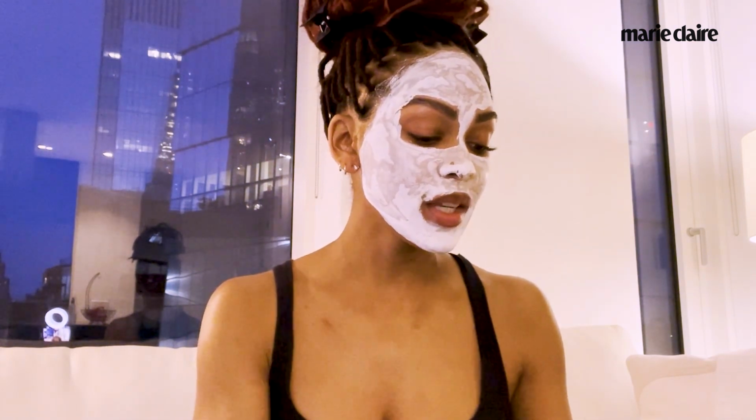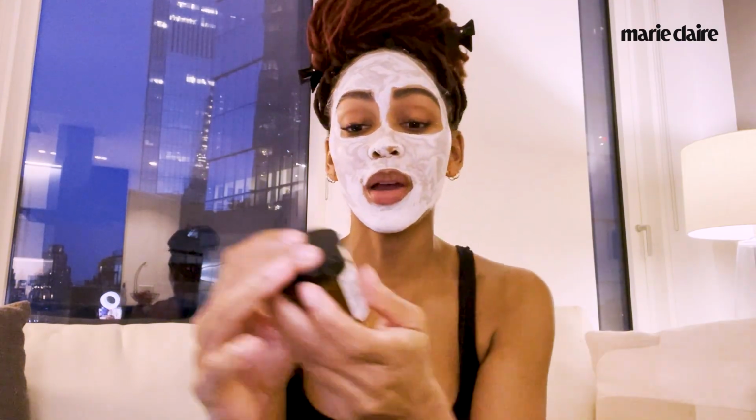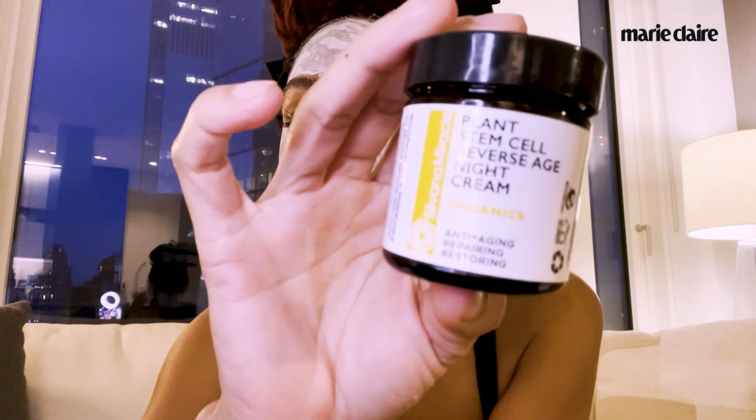After all of that, if it's the morning, I will use the Ultra Lifting Anti-Aging Lotion. If it's the evening, I will use the Plant Stem Cell Reverse Age Night Cream. And it's amazing, you guys.